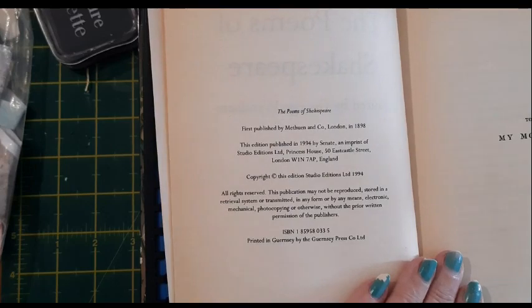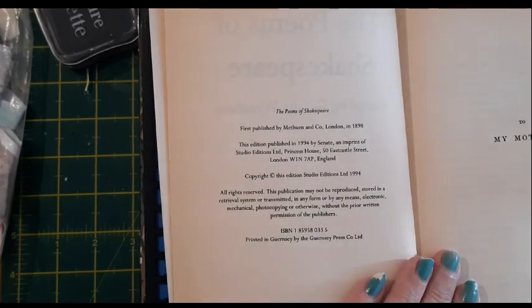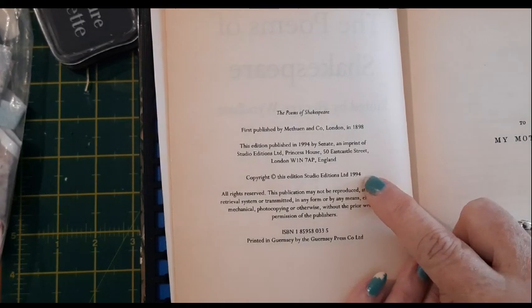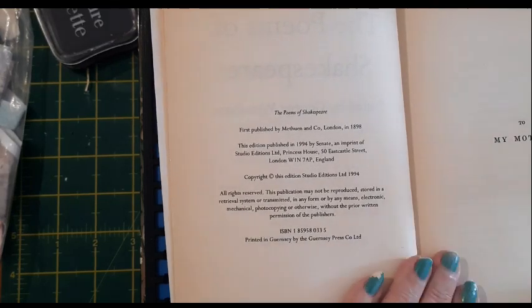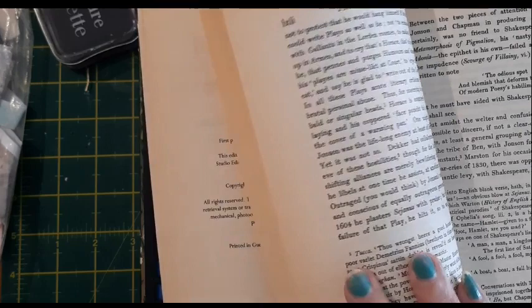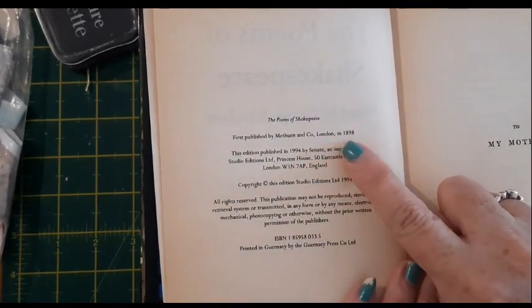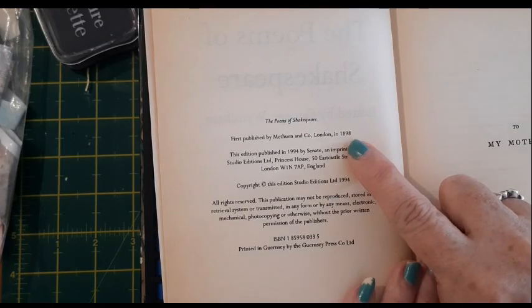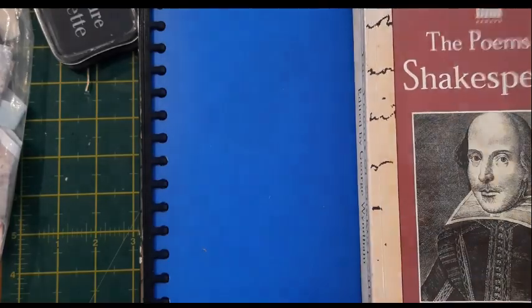And so I've looked in here, and this edition is 1994. So that's greater than 20 years. So yes, this book is vintage. Okay. It was first published in 1898. So, I mean, if you had a first edition, you would have an antique. But this book is vintage.